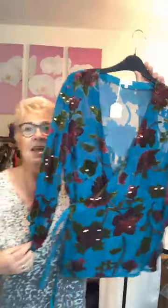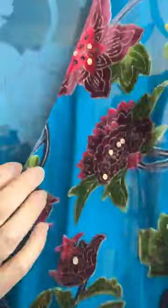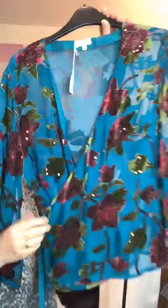This is a lovely top by East, and East is one of my, or was one of my favourite shops until I discovered it wasn't here anymore. This is a lovely deep turquoise or teal silk top, and look, it has this wonderful contrasting colour on it in this sort of Devore style with sequins, beautifully cut out, lovely wrap over, and it's got this little tie at the side, sits beautifully at the back.